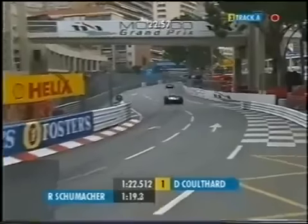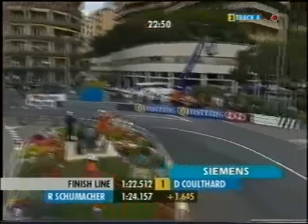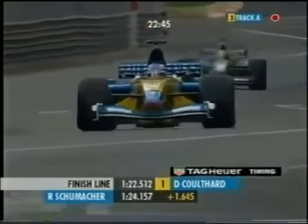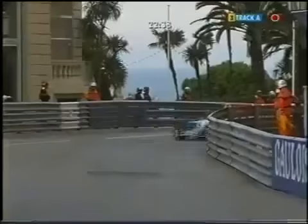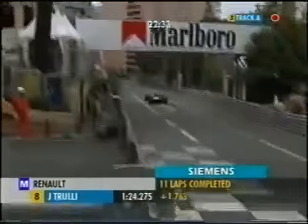So Ralf Schumacher is chasing around at the moment just to see how the car feels and get a bit more of a handle on it. Jarno Trulli is the Renault just ahead of him as they climb back up the hill, and there's a great view. This barrier quite often gets clipped on the outside of Saint-Devote. It certainly does. When you get a rattle in that barrier, you know about it, you're not going to go much further. Ralf Schumacher backs off. He's decided that he doesn't want to get too close to Jarno Trulli, or he feels he's done sufficient runs or laps on this particular run. Ralf is on his 12th lap, and Jarno Trulli on his 12th lap as well.